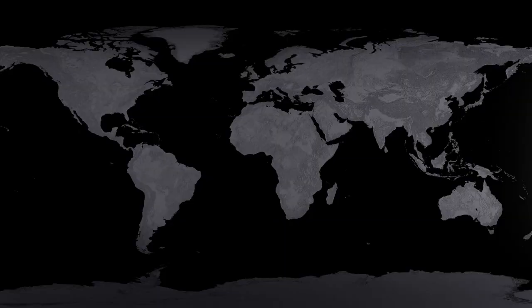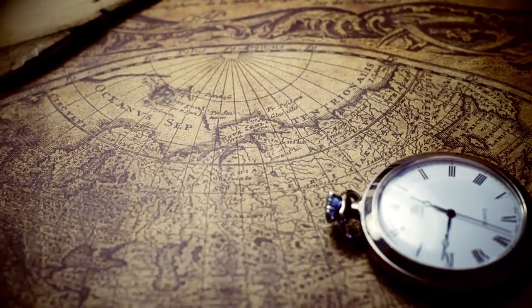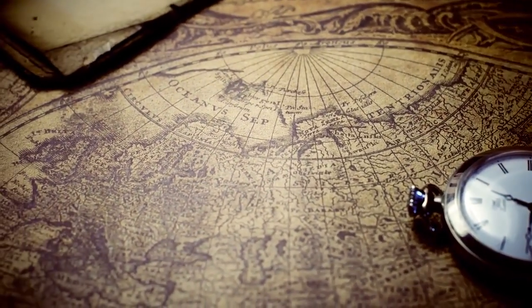But these maps aren't just visual oddities. They reveal powerful truths about politics, culture, and how we see the world. So grab your mental compass. We're about to turn your perspective on its head.